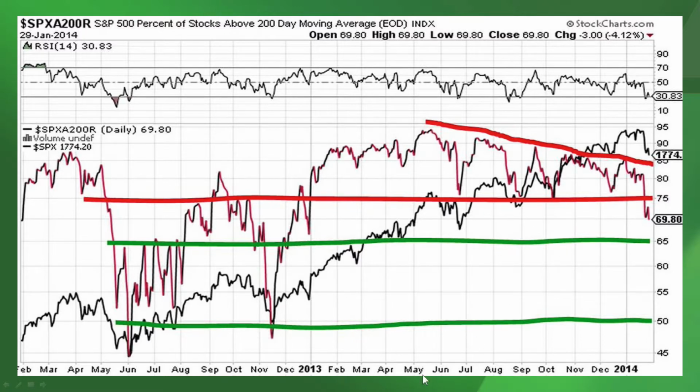You'll notice that in early last year, we got this divergence, right? The percentage of stocks above their 200-day moving average is sloping down, while the black line, the S&P 500, is rising. This is actually not a divergence where you'd want to be short.